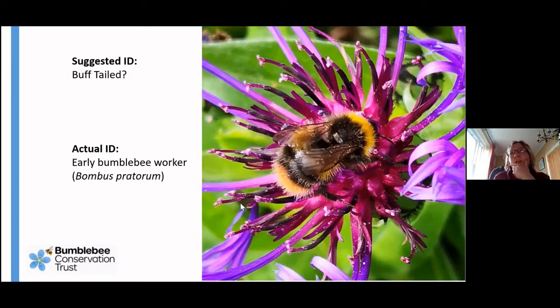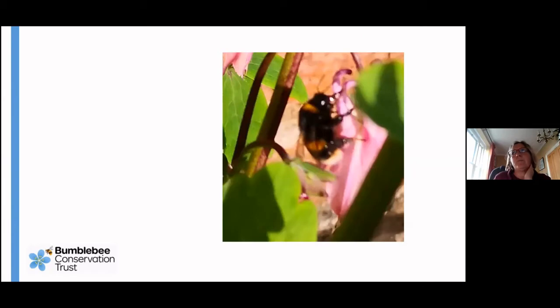It isn't a buff tail because the tail is just too red, and on that perennial cornflower, that's not a big bumblebee. So if it was a buff tail worker, this tail would be white, okay? And it can't be a buff-tailed queen because it's too small and it would have more distinct stripes. So it can't be a buff-tailed worker because this is too red, and it's too small to be a queen. I hope that answers you, Rachel. But loads of people get that wrong. Right, this one's a bit blurry.